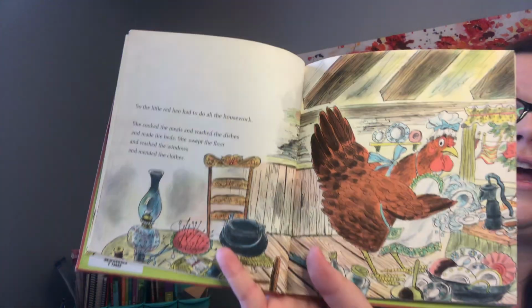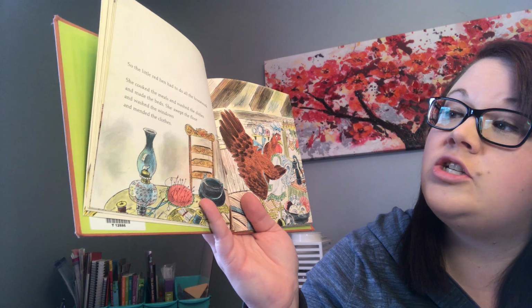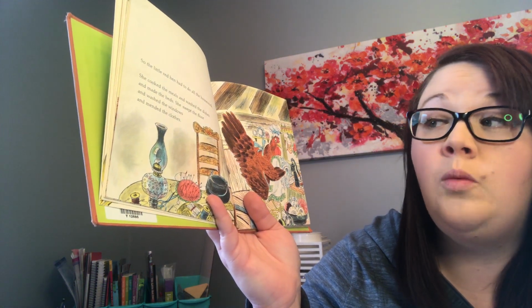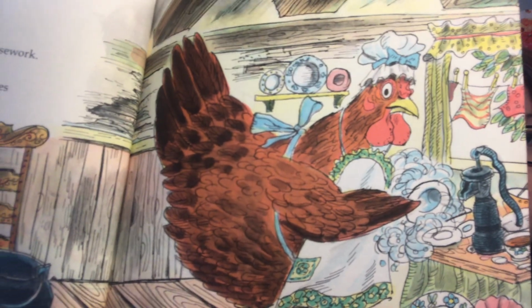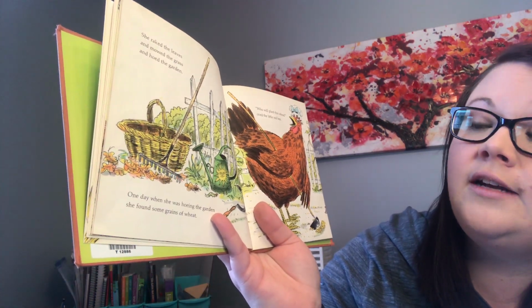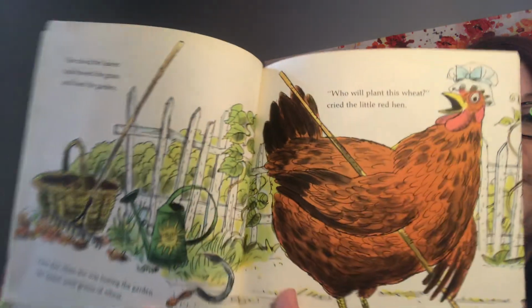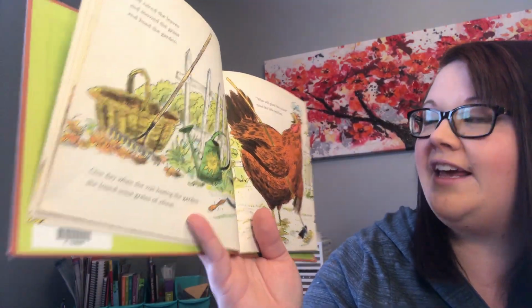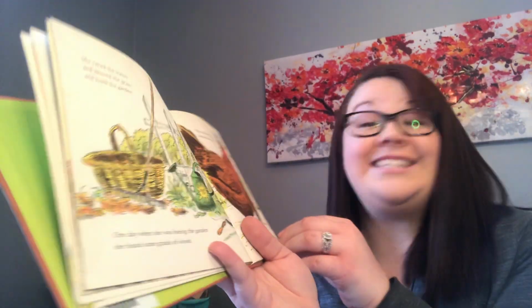So the little red hen had to do all of the housework. She cooked the meals and washed the dishes and made the beds. She swept the floor and washed the windows and mended the clothes. Look at her face. She's like, "Mama, I'm so busy." She raked the leaves and mowed the grass and hoed the garden. One day when she was hoeing the garden, she found some grains of wheat. "Who will plant this wheat?" cried the little red hen. So the wheat is like seeds that she found and she's gonna plant them, just like you did last week.